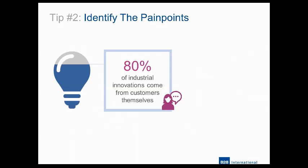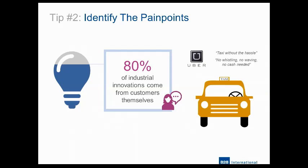Tip number 2, identify the pain points. 80% of industrial innovations come from customers themselves. Such innovations are most likely to have been created by the manufacturer as a result of customer feedback and unmet needs in the market. So as an example, the taxi service company Uber recognised unmet needs of business travellers and was first to market with a differentiated and less stressful taxi service offering.